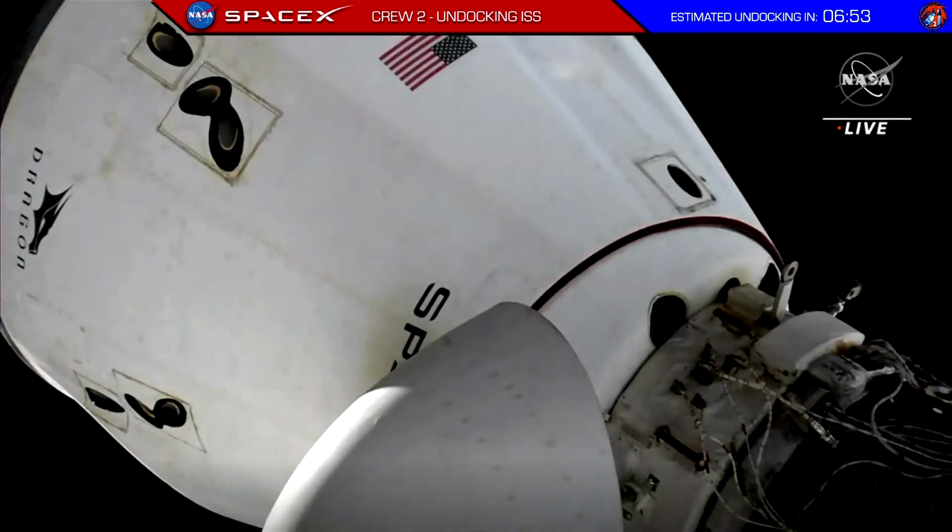When it undocks, it will perform those 2 undocking burns that we were talking about. The next burn that it'll perform is called an impulsive retreat burn. That burn sets it up in a position essentially at waypoint 1, which is at about 220 meters. It'll do a short hold for about a minute before executing a fly-around maneuver.